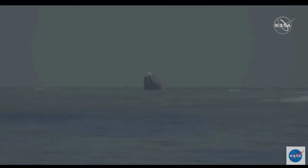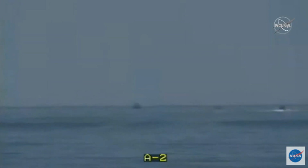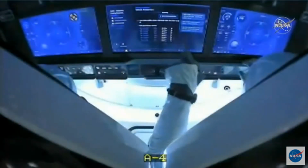We already see the fast boats approaching. They touched down right on time at 11:48 a.m. Pacific, 18:48 UTC. Bob and Doug now in the water, and the recovery ops have already begun. We already see the fast boats starting to move in. We're still maintaining that good communication back with Bob and Doug and the team here in Hawthorne. Pretty soon we should be getting the go for them to move in, begin their hypergol sniffs, and begin wrangling up those parachutes.